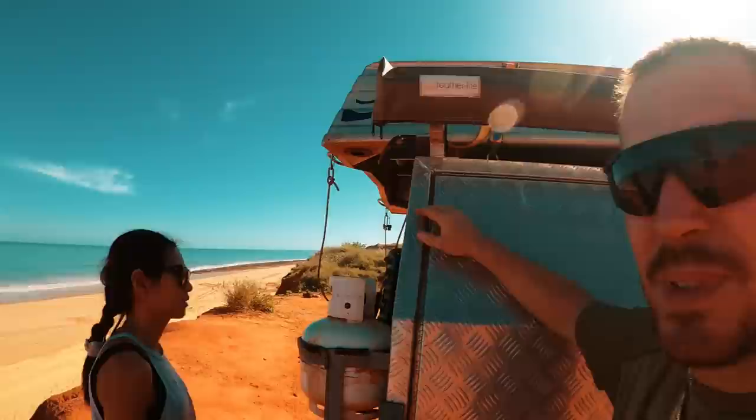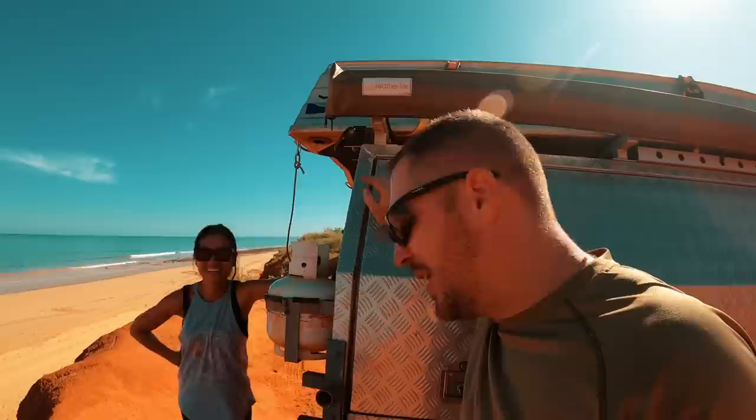It ripped it all apart, which means there is no way this canopy will make the Gibb River. I don't even think I can fix that anymore. It's a write-off.